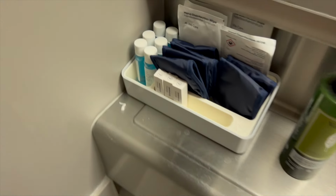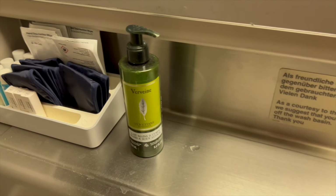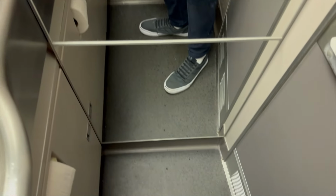Welcome to the front lavatory, where you find the rest of your amenity kit, including eye shades, earplugs, mouthwash, as well as some disinfecting wipes. While you can definitely tell the age of the airplane in this bathroom, it's actually in a great shape and really clean.